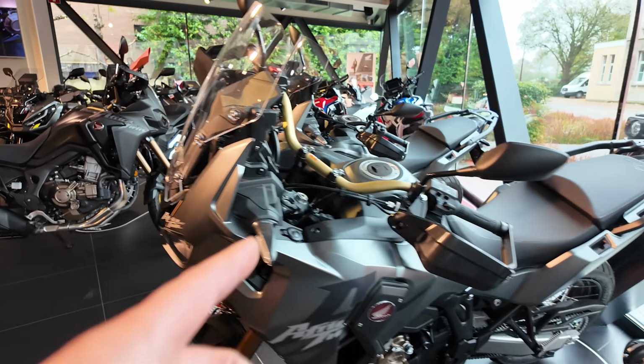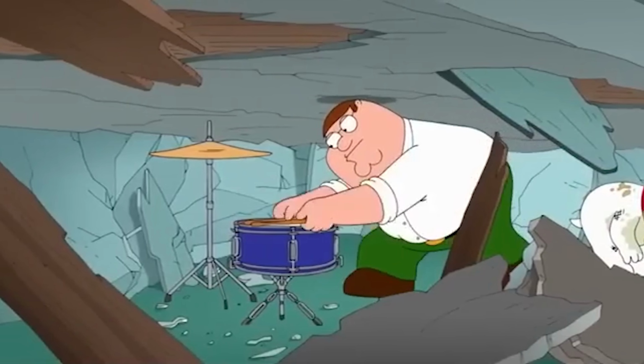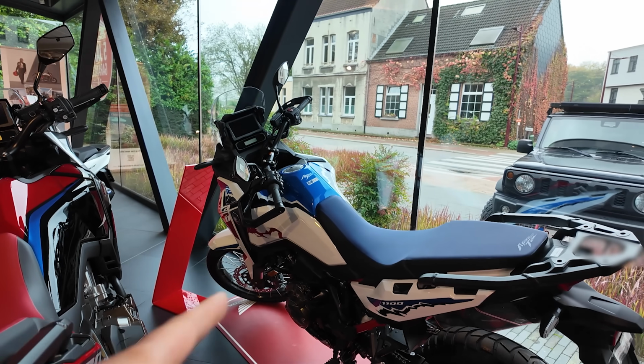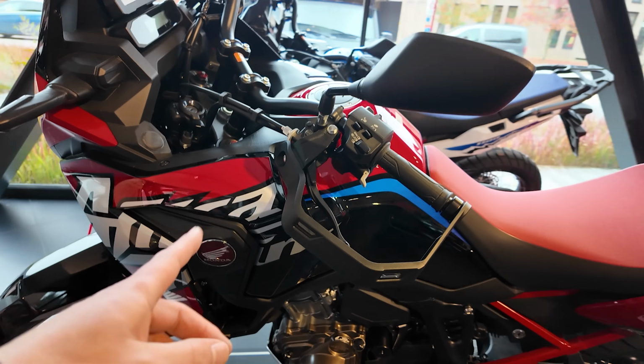I think the monkey is about the same as the Dax, it's like 4,500 euros, and over here of course, we got the twins, the Africa twins. Look at that. Oh, there's two of them. Over here we got the Africa twins, the adventure sports one, which is not that one. That is the normal one. And over here we have the normal one with the DCT as well.